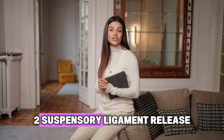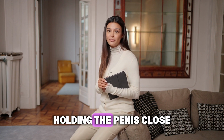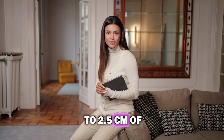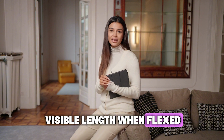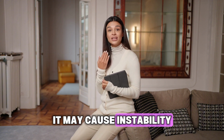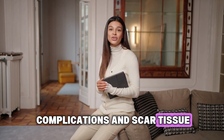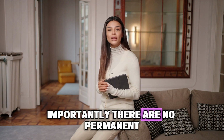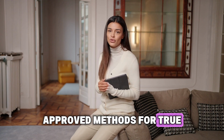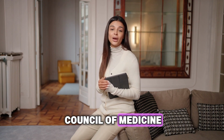2. Suspensory ligament release, a surgical procedure that cuts the ligament holding the penis close to the pubic bone. This can add 2 to 2.5 centimeters of visible length when flaccid, but it doesn't increase erect length. It may cause instability during intercourse. There's a risk of complications and scar tissue. Importantly, there are no permanent approved methods for true penile lengthening endorsed by Brazil's Federal Council of Medicine or most international medical bodies.